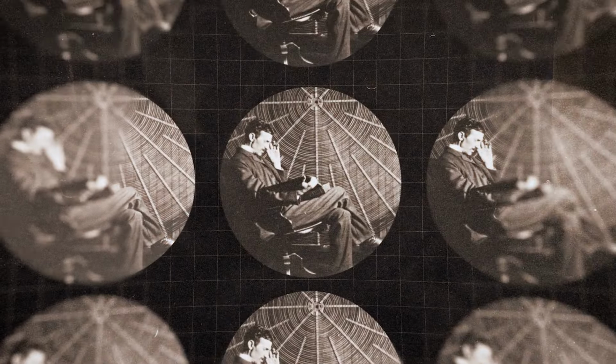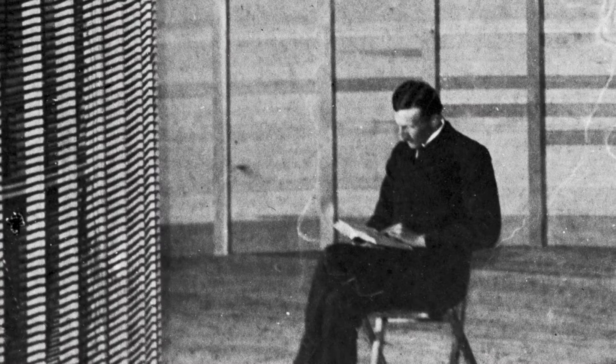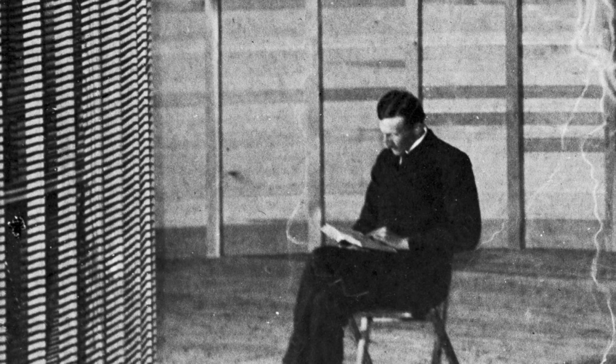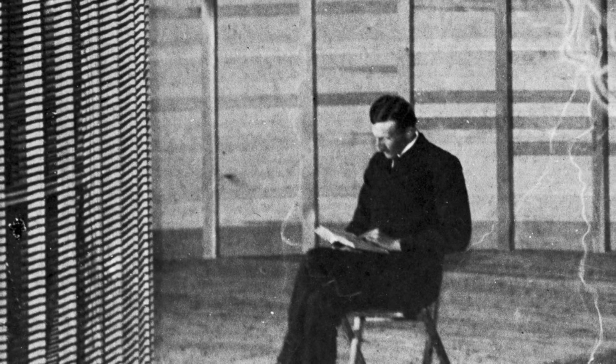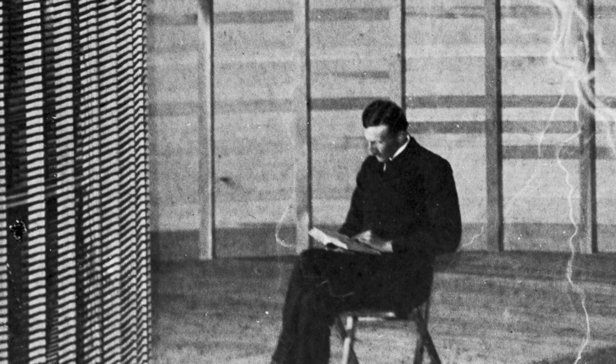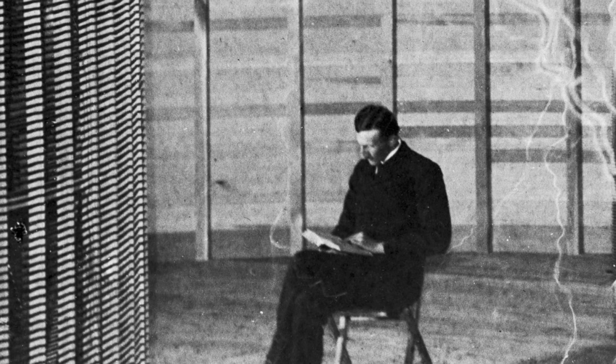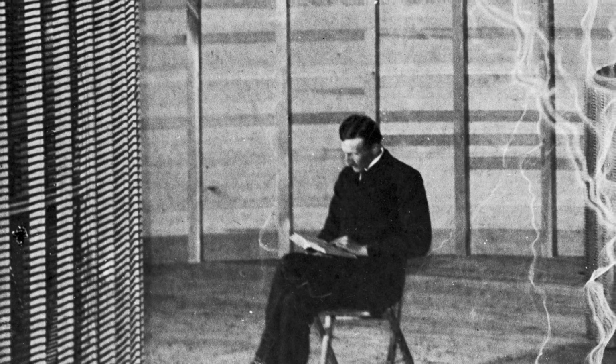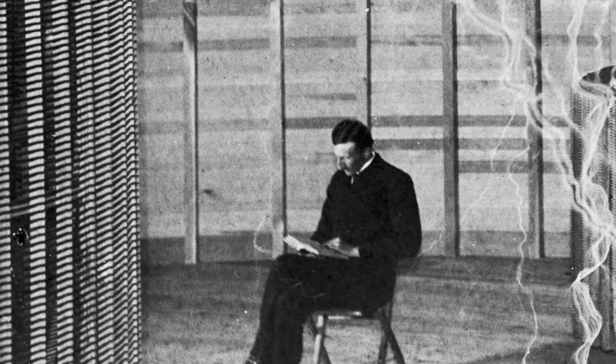But Tesla had a much bigger dream in mind, to transmit power wirelessly. He already proved that high-frequency signals could be sent without any wires using his Tesla coil transformers, and this sparked his obsession with wireless energy transmission. His vision was to not only transform the way we communicate, but also to find a way to transfer power currents globally by tapping into the Earth's natural energy.